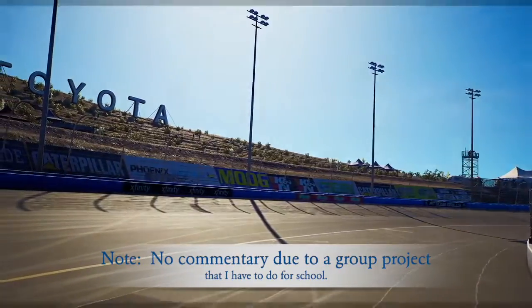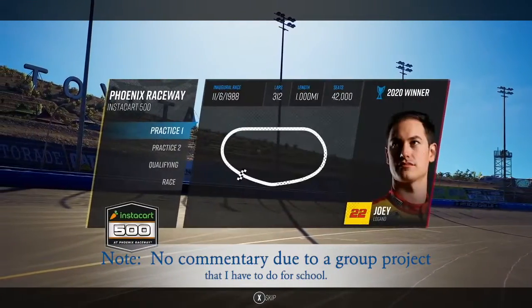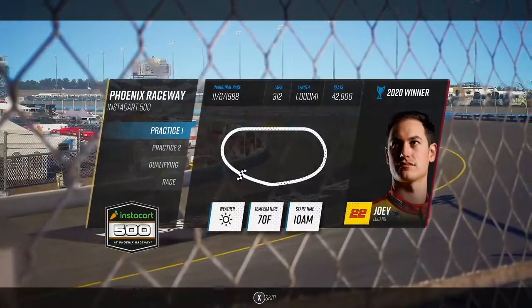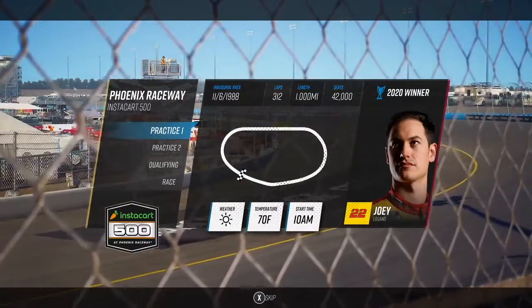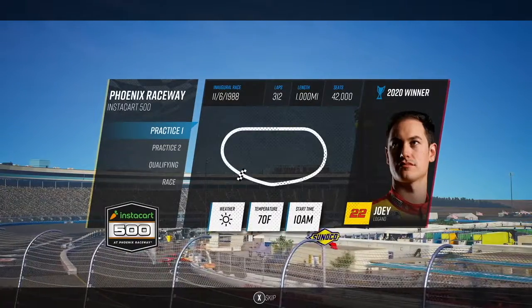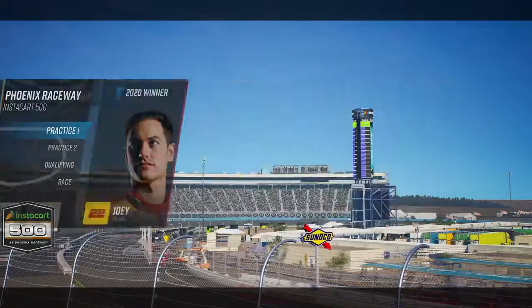We finish up the West Coast swing. I'm Alex Hayden, and this track, with its removal of grass back in 2011 and reconfigured start-finish line in 2018, has gone through some major overhauls to get to where we are today. The changes have created some intense multi-groove action and ultimately led NASCAR to change.